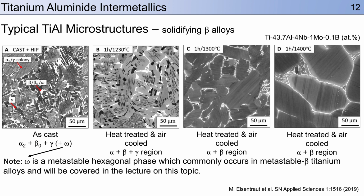As the heat treatment temperature approaches the gamma solvus, that is, the alpha plus beta phase field, the alpha 2 plus gamma lamellae dominate the microstructure, only separated by an increasing content of beta and/or beta zero phases. Due to the different scales of the multi-phase features, these different microstructures are capable of producing a range of mechanical properties, and so allow a great deal of material customization through heat treatment alone.